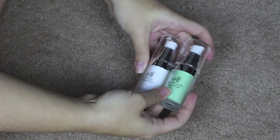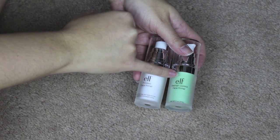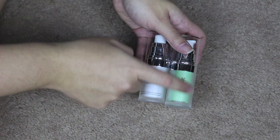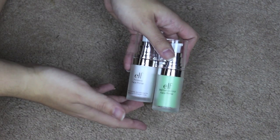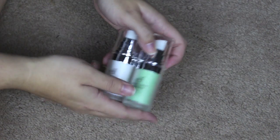And the last 2 that I have are from e.l.f., the Poreless Face Primer and the Blemish Control Face Primer. I don't feel like I've used either one of these enough to really give them a fair shot. I've used this one several times and I really like it, but again, this is something that maybe I would consider using as a day-to-day moisturizer instead of a primer under makeup. So I'm going to keep both of these and check them out a little more.